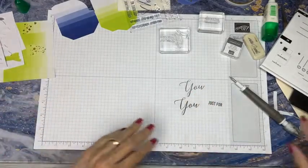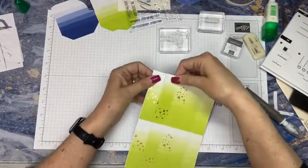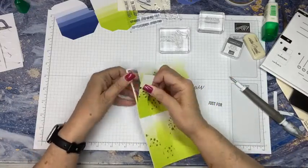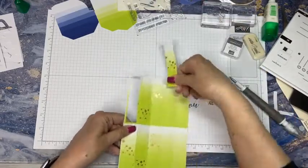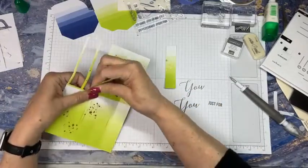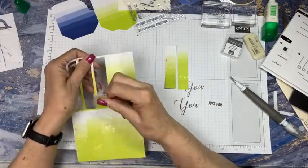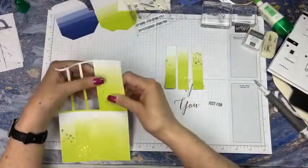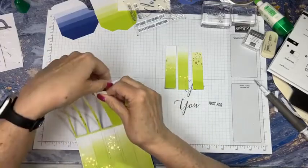So the next one uses all of these cutouts. So I'm going to take these. I'm going to punch them out. Everything just gets punched out. Move that over to the side here. Ta-da! And this pretty ombre. The matte dots that come for the in color are also in ombre, like that. So it goes from light to dark in that same tone, which are sort of fun to play with.